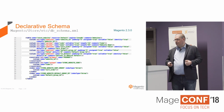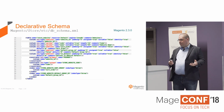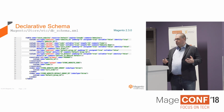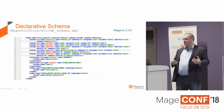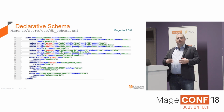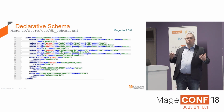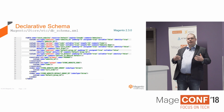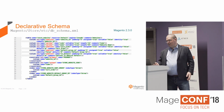The database schema is located in the db_schema XML under the etc folder of the module. If a schema should be changed in the next version of the module, the XML declaration is changed, and the Magento setup recognizes the difference and performs the setup upgrade. So you define the end state of the schema that you want, not tell it exactly how to do it. And with the declarative schema, it will figure out the necessary schema changes to get there.